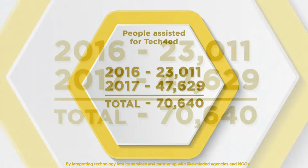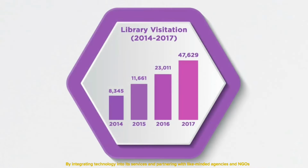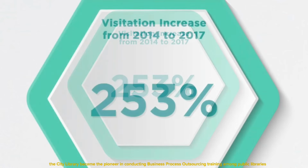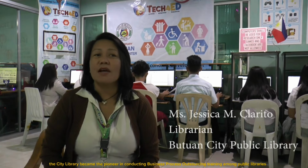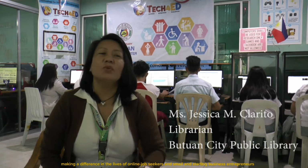By integrating technology into its services and partnering with like-minded agencies and NGOs, the city library became the pioneer in conducting business process outsourcing training among public libraries, making a difference in the lives of online job seekers and small starting business entrepreneurs.